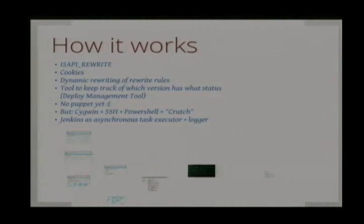So how does that work? Who knows mod rewrite? Raise your hand. Good. Mod rewrite is an Apache module that uses regular expressions to rewrite incoming URLs for your web server. They ported that to IIS. It's called ISAPI rewrite, and it basically works exactly the same as mod rewrite.